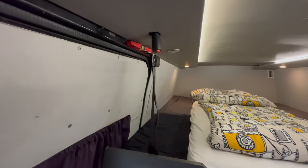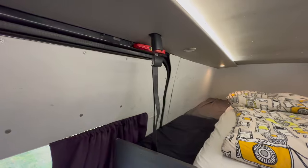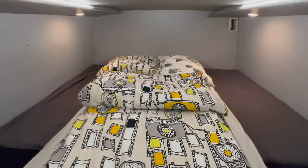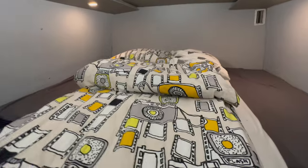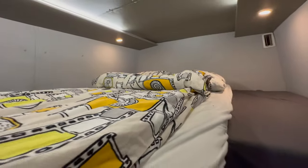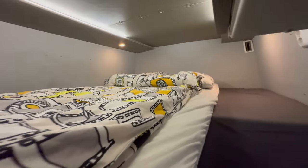The extended part of the bed is suspended with these two seatbelt buckles that are very easy and fast to attach. So it takes me like less than a minute to put this bed up and then put it back down in the morning. I like it and it's very comfortable.